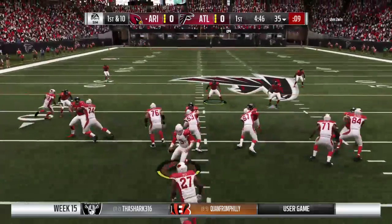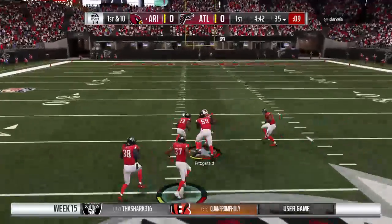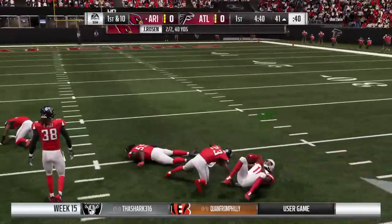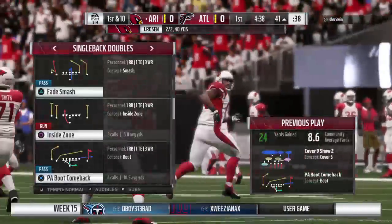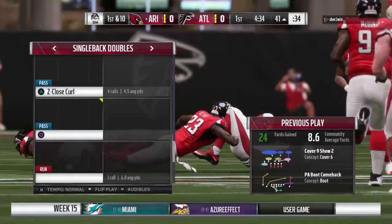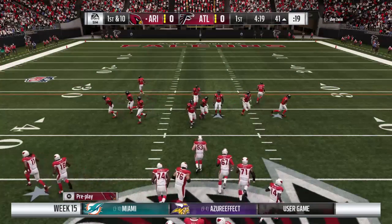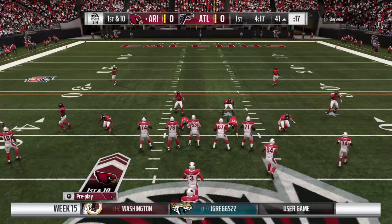3-19. They go play action here on 1st down. He gets it into the hands of Larry Fitzgerald. And he'll have it past midfield almost to the 40 before being taken down. That one goes for 24 yards. From Falcon territory now, here's 1st and 10 at the 41.